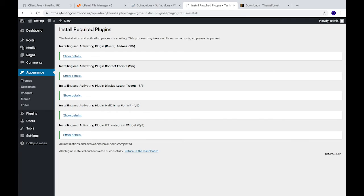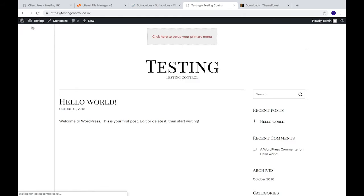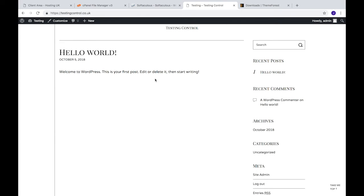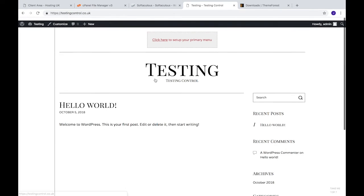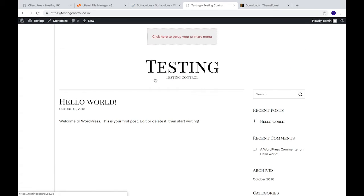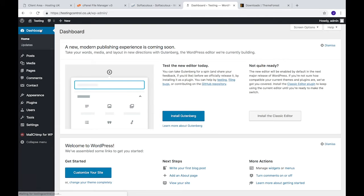Wait for it to install. Yep, and right. So as you can see here, your site doesn't look like the theme already, or the demo of it is not on here. Certain themes will not have the demo straight away. You would need to download the demo onto your backend.